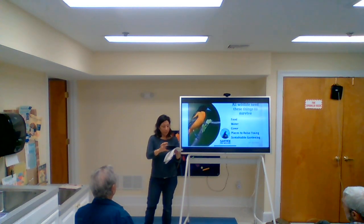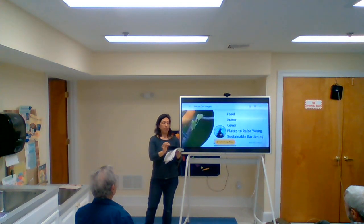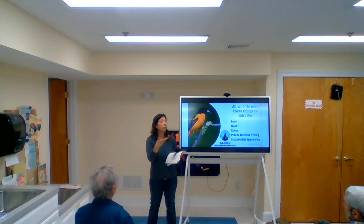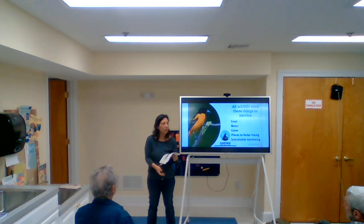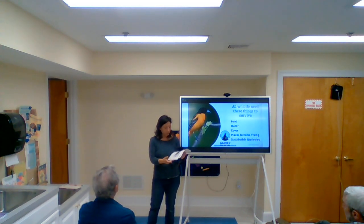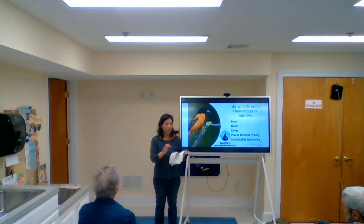And cover, basically this is just native plants again. So cover is plants or mature trees, places to raise young. The same plants that provide the food can do double duty for cover and places to raise young. And sustainable gardening is one of the most important ones too. Just not spraying toxic pesticides, not ruining what you're going through all this effort to provide food for. You can't then put pesticides on them. Use organic gardening techniques, conserve water, don't plant anything invasive or non-native, and plant native species instead.